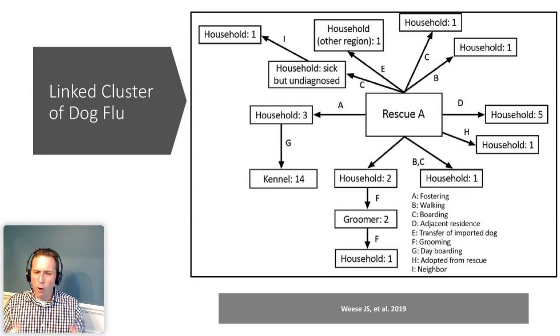All of these different things led to households with canine influenza virus infections in their dogs. The number after each, for instance, box and household, indicates the number of dogs that they diagnosed canine influenza virus with. So in other words, from that simple couple of dogs that came into the rescue, this exploded so quickly in all these different households and in these very, very simple ways. Again, fostering, grooming, day boarding. So simple things that many of our own dogs do, and that obviously potentially affect your businesses. This illustrates how quickly this virus, as an example, can move through a community and cause massive havoc.